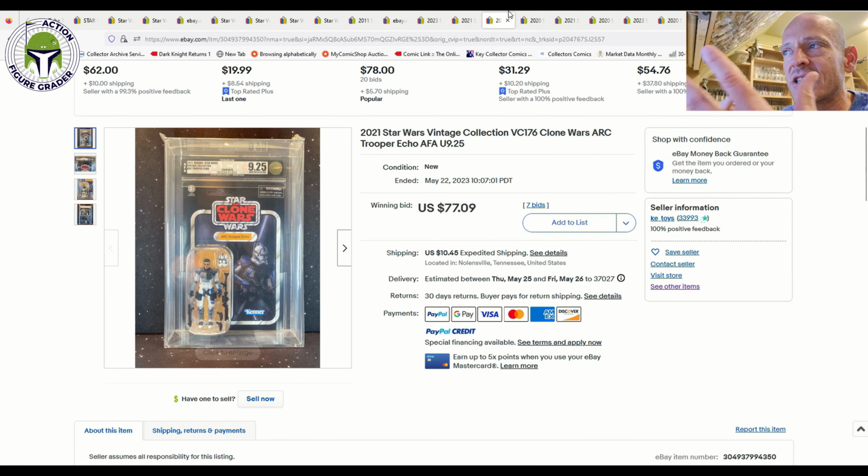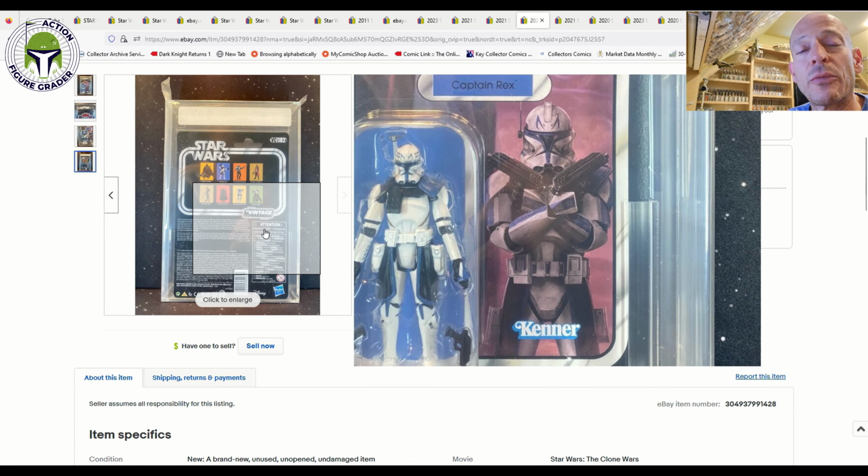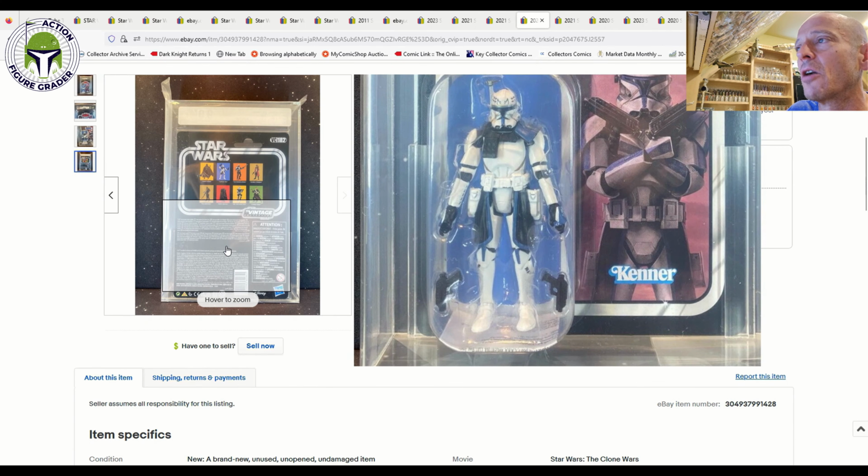So it's interesting because some of these went really cheap, and then some of the others that we're going to cover here in a second went really high. One last one, I believe, is Captain Rex. This is another one that's not fairly popular with collectors, it seems, although I really like it. This is one of my favorite card backs.